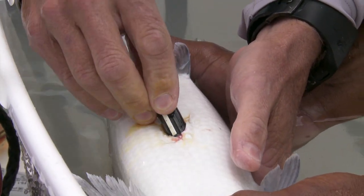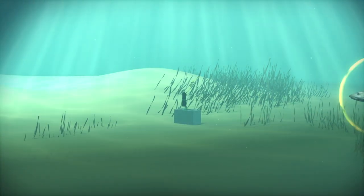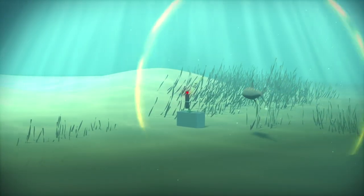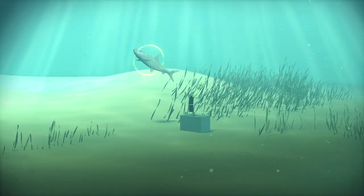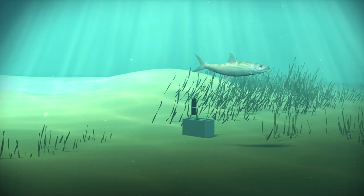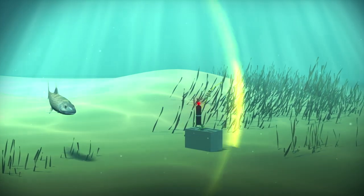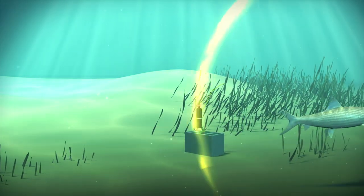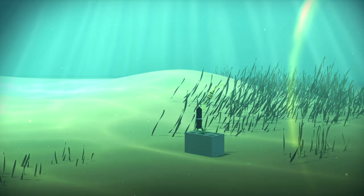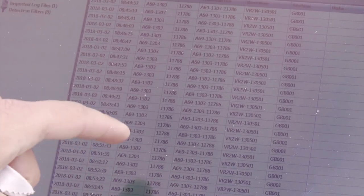You can put them in large females because those are the ones who are definitely going to spawn. Acoustic tags put out a supersonic ping that we can't hear, but we have underwater receivers that can detect those pings. These underwater receivers are placed at regular intervals across a study site. Each time a fish swims by a receiver, its individual ID is detected and recorded for download later. Looks like we got a bunch of detections at the full moon at the beginning of March, and then we had fish 11790 show up just today.